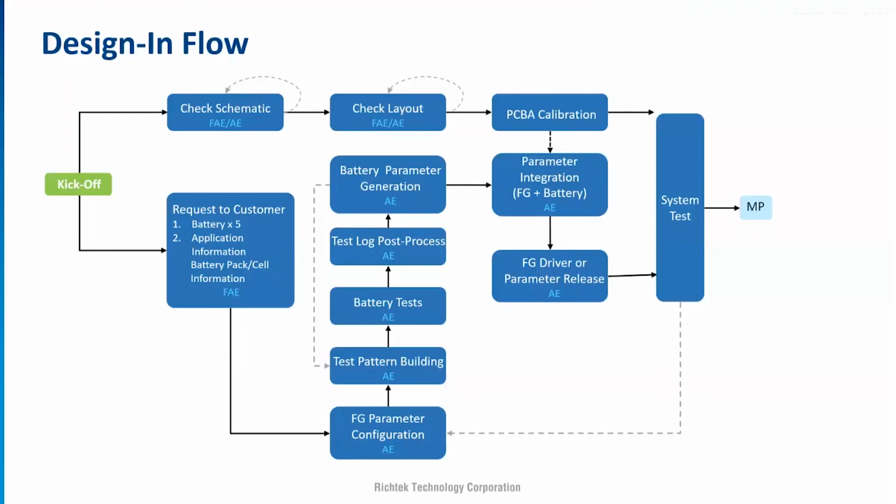At the same time, we will require the customer to fill in the model information sheet and provide samples of batteries and battery specifications. Next, our FAE will assist in reviewing the layout of the fuel gauge IC and the peripheral circuits to ensure that no other factors such as voltage, current, or temperature affect the estimated power accuracy. After collecting the modeling information sheet and battery specification, our AE will design the test application conditions according to the information provided by the customer and start the battery modeling test.